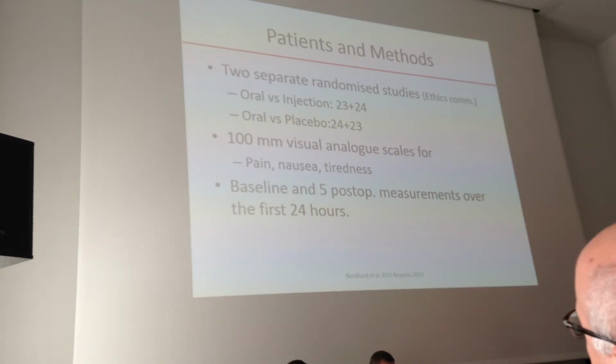All doses were given preoperatively by a nurse at our ward, and we used 100 mm visual analog scales for measuring pain, nausea, and tiredness. All results were put in the protocol, and the measurements were made at baseline, when the patients arrived at the recovery room, and then five more times in the first 24 hours.